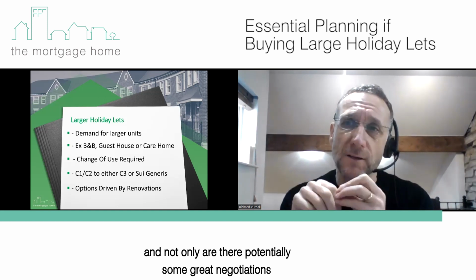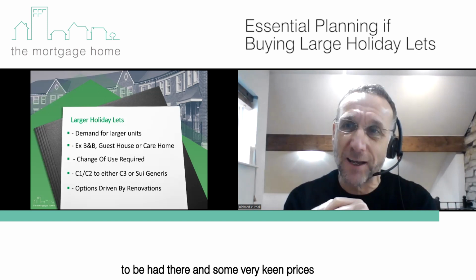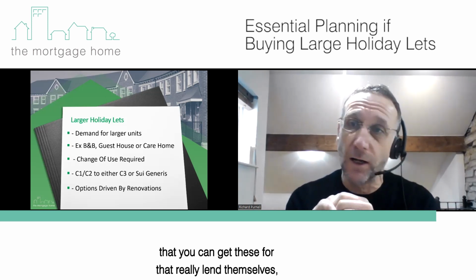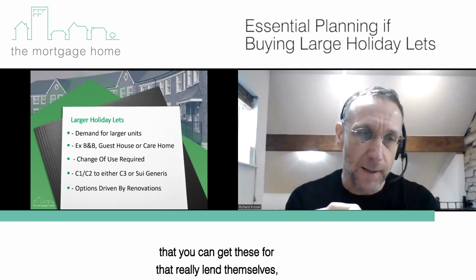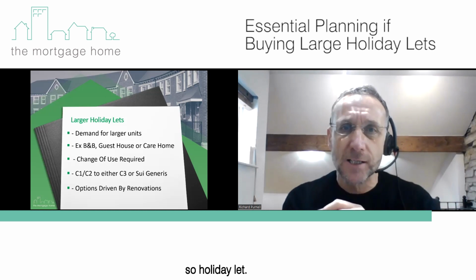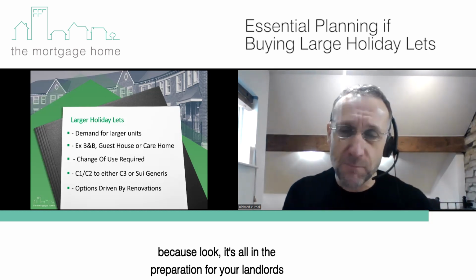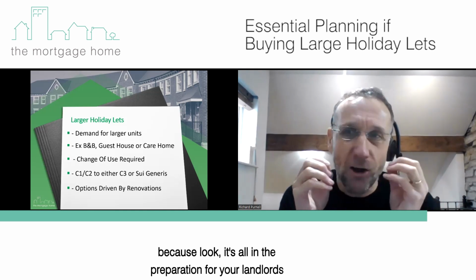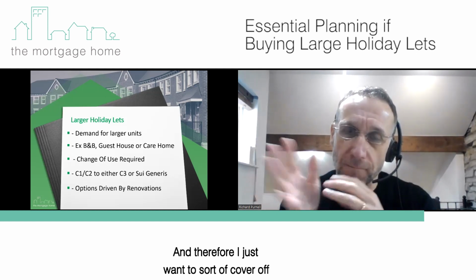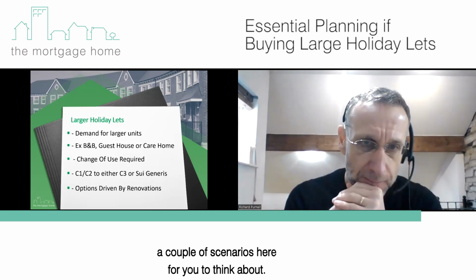And not only is there potentially some great negotiations to be had there, and some very keen prices that you can get these for, they're in the right areas to be a great larger holiday let, but they come with challenges. That's why I want to focus on this, because it's all in the preparation for you landlords, getting the planning, getting your ducks in order, and therefore I just want to cover off a couple of scenarios here for you to think about.